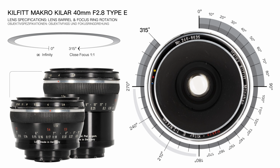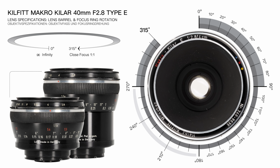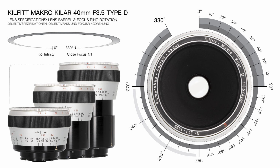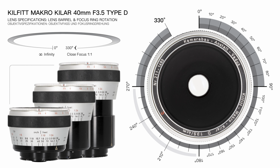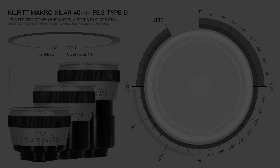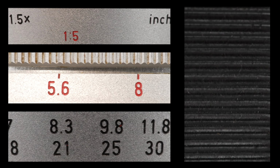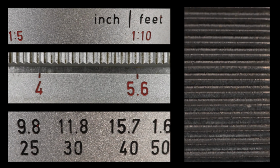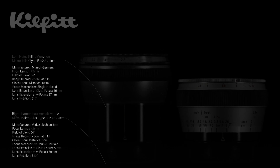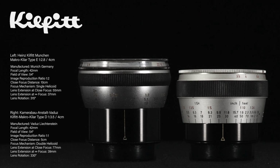The Kilfitt Makro-Kilar Type E lens focus ring rotates smoothly through an approximate 315 degrees. Type D lenses of double helicoid specification rotate through an approximate 330 degrees. The lens layout and design is clean, clear and intuitive, and mechanical movements are light, tactile and precise. The exceptionally long focus throw facilitates precise and accurate focusing.